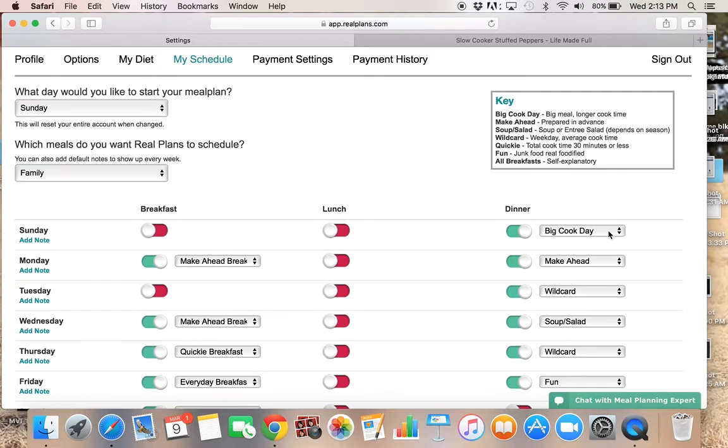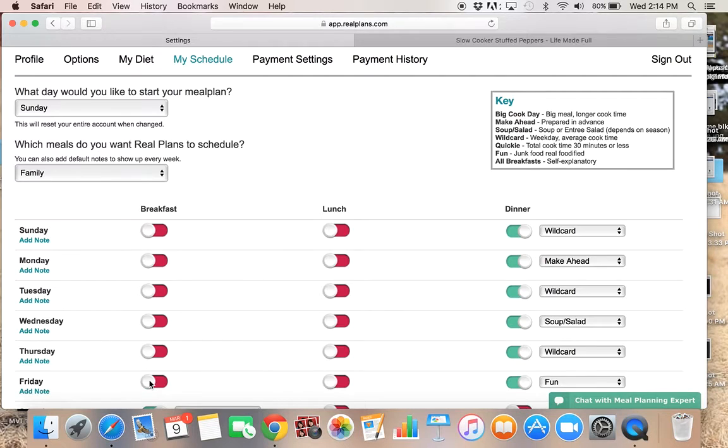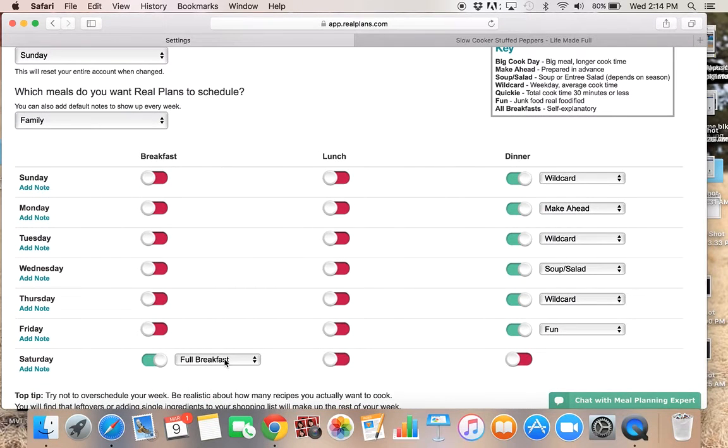And as you can see, it comes up with this option. And you can say if it's your big cook day, like you're going to do a bunch of make-ahead food, or maybe it's something that you want to have already made ahead so that you have it ready to go. I'm going to put wild card, which is kind of like just surprise me. And then I'm going to take off all of the breakfasts except for Saturday, because Saturday I like to do something fun, full breakfast, like pancakes and eggs and bacon and all of that.